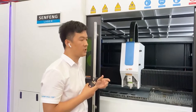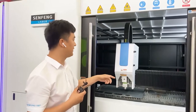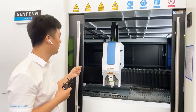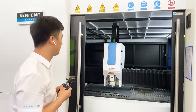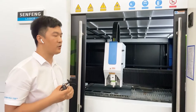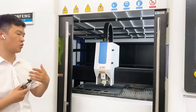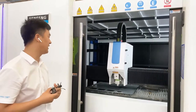Nitrogen is for cutting stainless steel, brass, aluminum, and so on. The oxygen is for cutting carbon steel. We use a proportional valve, SMC from Japan, and the output gas pressure is very stable. And you can switch from nitrogen to oxygen by software. It is very easy to change. So when you change material, the speed is faster.